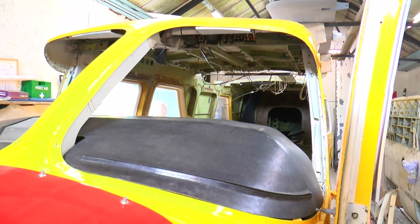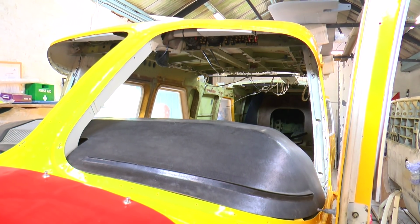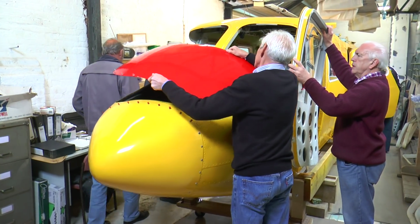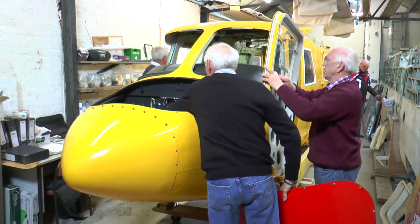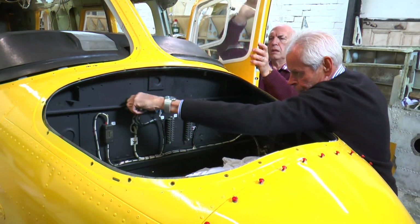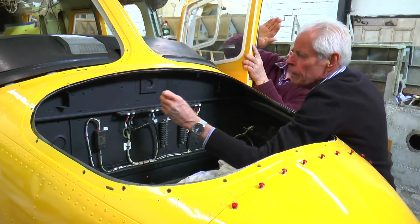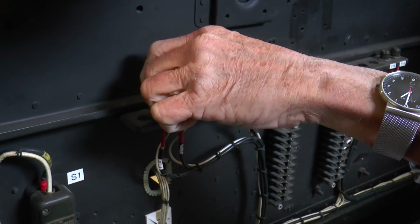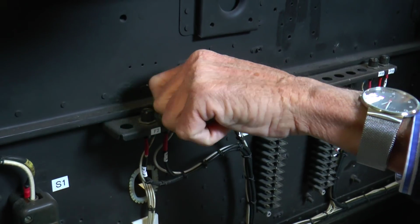What we want to achieve here is to restore the airplane to a very high standard. It will be a museum exhibit, not a flying aircraft. We've come an awful long way because the airplane was in a very poor state when we recovered it, thanks to the efforts of a guy called Peter Graham, who was the founder of the Britten-Norman Aircraft Preservation Society, and he funded bringing the airplane back from Puerto Rico in pieces.